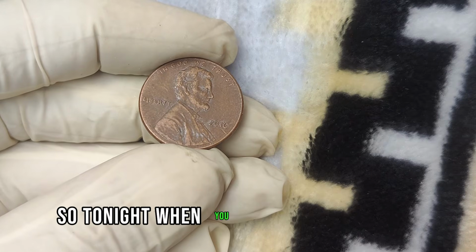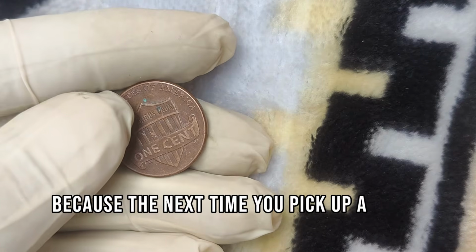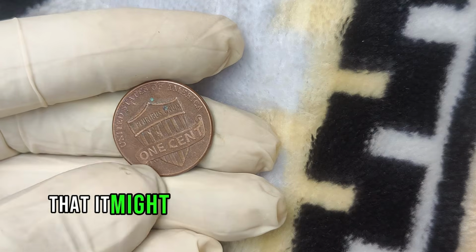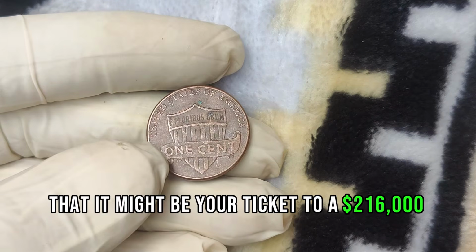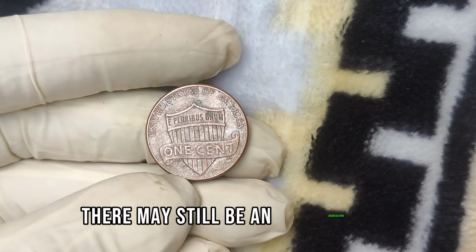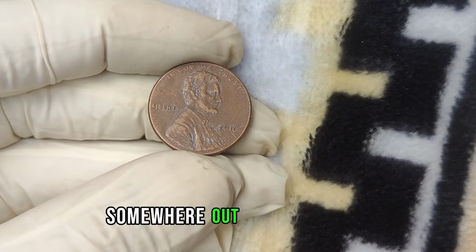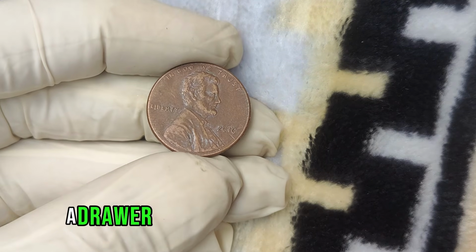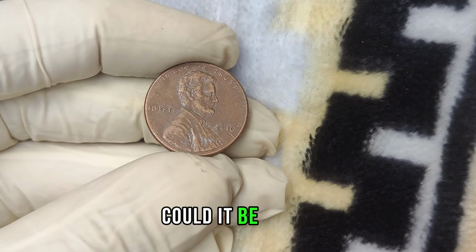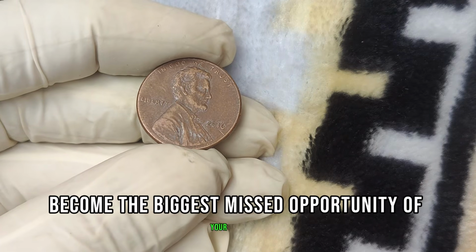So tonight, when you empty your pockets, don't ignore those coins. Because the next time you pick up a 2016 penny with no mint mark, it might not just be pocket change. It might be your ticket to a $216,000 dream. And here's the thing. Experts believe there may still be an uncirculated batch of these pennies yet to be discovered. Somewhere out there, in a box, a drawer, or a forgotten roll of cents, someone's future is waiting. Could it be yours? Don't let the smallest coin in your hand become the biggest missed opportunity of your life.